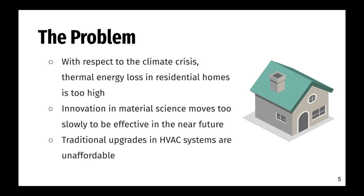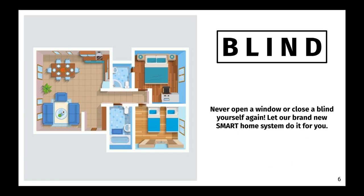We are a company that is providing an adaptive window solution through analyzing existing homes or working with a construction company building a new set of homes.